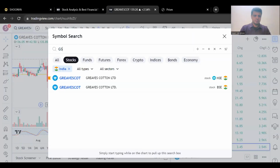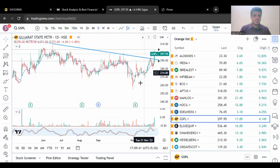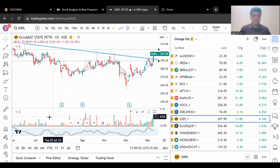So now let me show you 4 stocks that I've been accumulating over the last week. The first one that I want to take a look at is something called GSPL, right? So we're going to look at Gujarat State Petronet. Now here's the interesting part. This was the volume candle on the last day, that was on Friday. You can see here that it had much larger volume than the average.